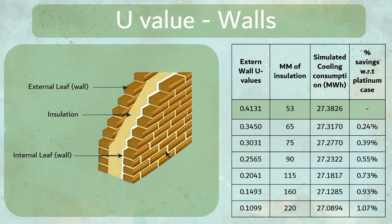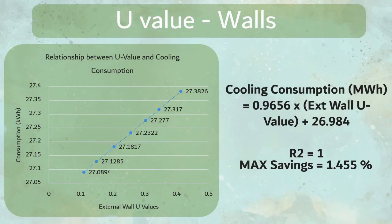The platinum case has been highlighted in dark in this table, which is being used as a reference for calculating the savings. To better understand the savings trend in cooling consumption, a simple linear relationship was developed between the external wall U values and the simulated cooling consumption. The figure on the left plots the cooling consumption as a function of the external wall U values.